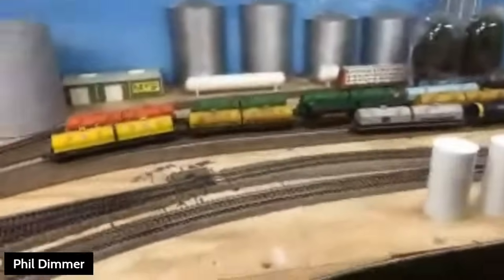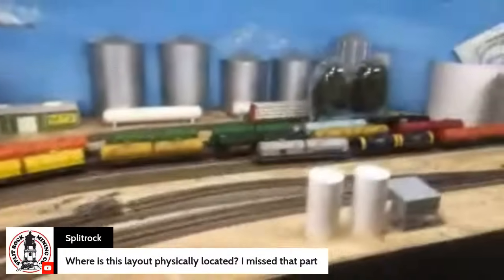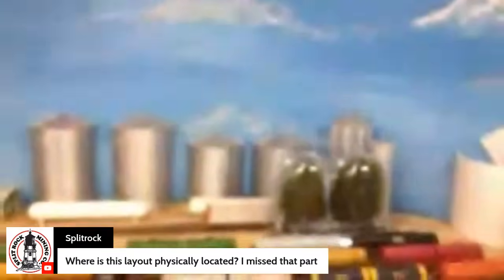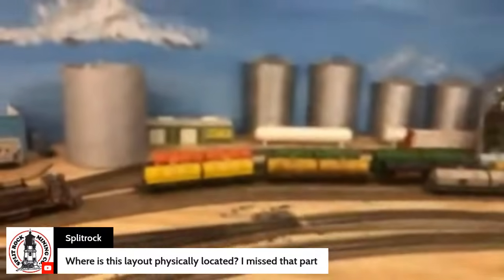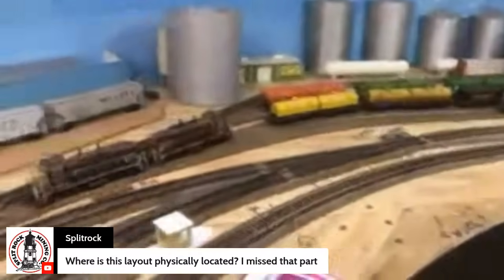The transload area needs to be tracked out yet, and there's one more elevator that my sister works at, but she gives me crap every time she comes up here, asking why isn't my elevator done? She works at this elevator in Breckenridge. So I said yours isn't done because when they built your elevator, they scattered bins everywhere and it's hard to model.